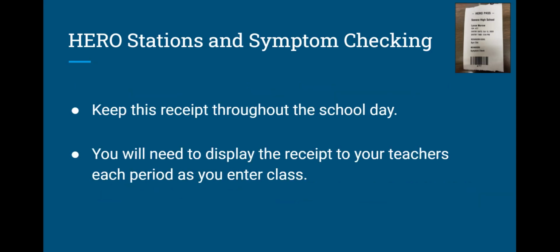It's important that you hold on to your receipt for the whole of the school day. Every time you enter a classroom, your teachers are going to want to see it as proof that you've been symptom checked.